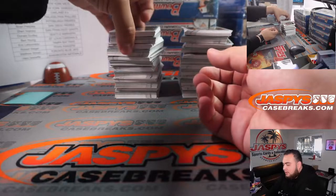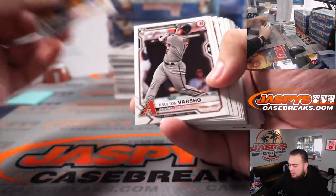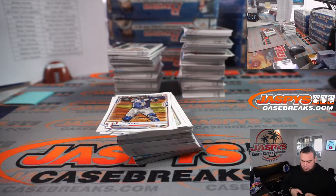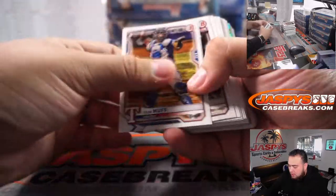Alright, guys, let's do the first box. And here we go, guys. I believe I got a list of, hold on really quick. Yeah, just Austin Martin, Blaze Jordan, and Kevin Alcantara. These ones will be penny sleeve top loading any paper or chrome.